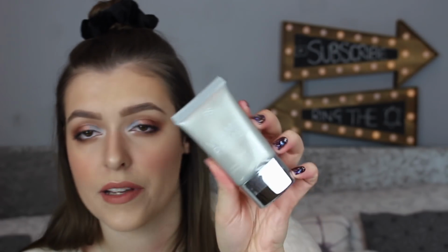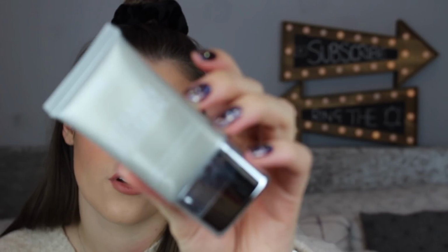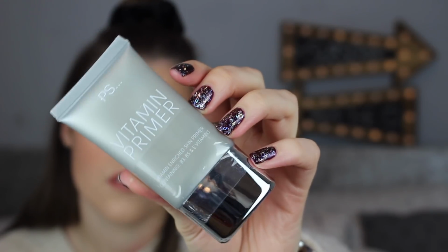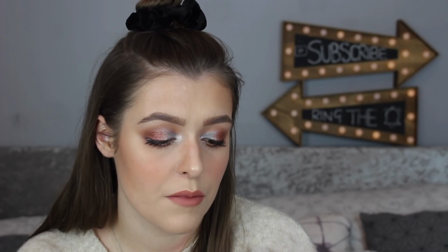Picked up a primer. This is the Vitamin Primer. I actually have this already. You probably can't see the packaging because I'm like this far away. It's just a very plain squeezy tube bottle. The camera's not focusing on it at the moment. This was £3. It's very plainish packaging. It smells really great. It smells like Fruity Tooty almost. It says the vitamin enriched skin primer containing B3, B5 and E vitamins.